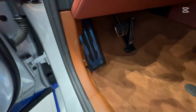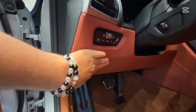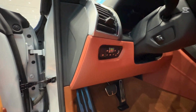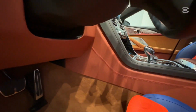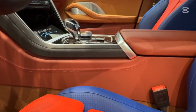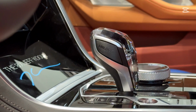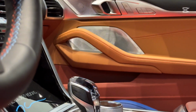across the door sill. You get the hood release lever right here, which comes in a matching color, and you get this section right here, which is obviously wrapped in dark red Napa leather as well. Like I said, this car has leather all around the interior. You have the center console, which is finished in dark Napa leather with red contrast stitching. It goes all the way across, and you can see here the very nice Swarovski crystal gear lever, which is a signature of the BMW 8 Series Gran Coupe and the newer BMW models.